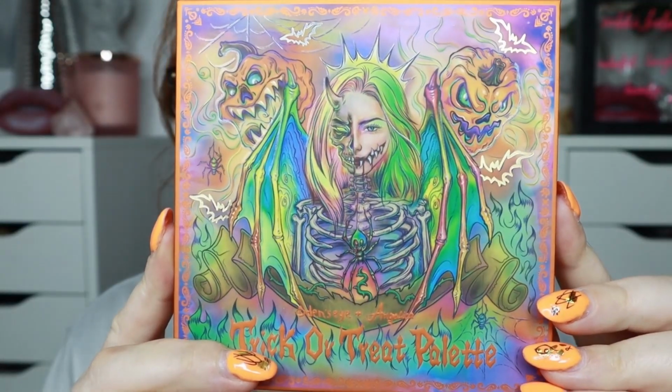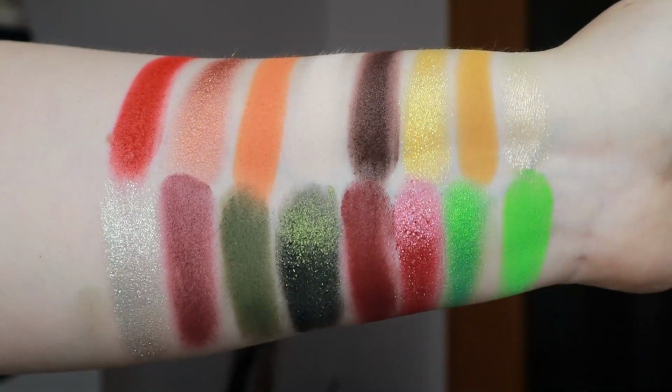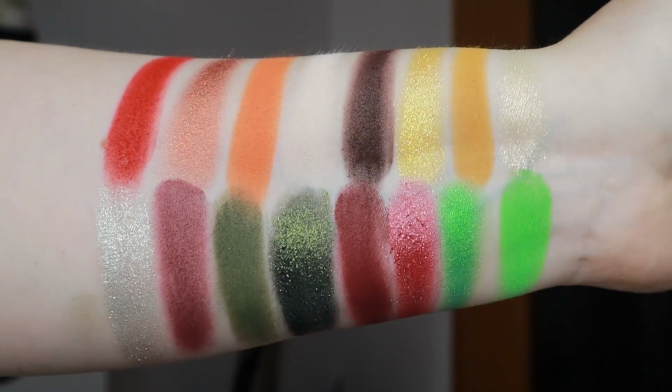Then we do have both of the palettes. Let's start with the Trick or Treat palette. This one is the more warm-toned one, I would say. We do have a bright array of colors. We do have greens, reddish colors, mauvey colors, yellow colors. We do have an off-white, a more peachy white matte shade as well. We do have a deep brown. So we have a good variety between deep shades, medium shades, and lighter shades. I do think that is really, really pretty. I hope I showed you a little bit of a close-up as well.